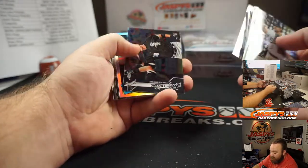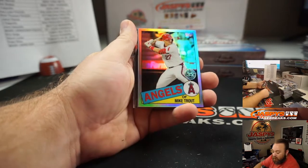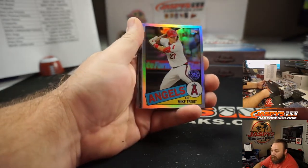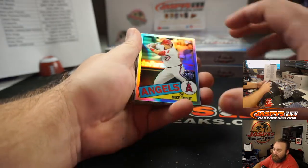Love that place. Mike Trout, Dan. You wanted another one because that other one had a messed up corner. There you go. 35th anniversary Mike Trout refractor.